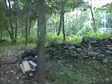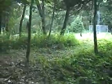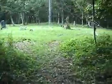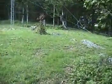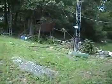Today is August 4th, 2008. We're going to walk in the back and see the final installation of the three towers with the antennas on it. Started this project back in April, and now we're going to take a look at the final installation. Walk into the back here, and we're going to walk to the first tower, tower number 1.